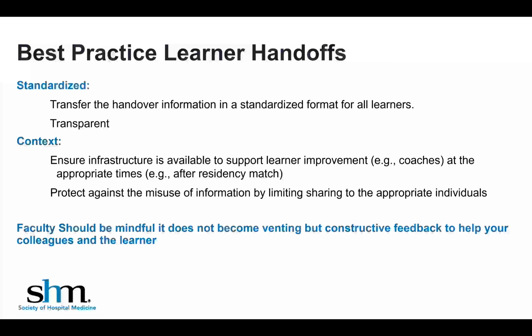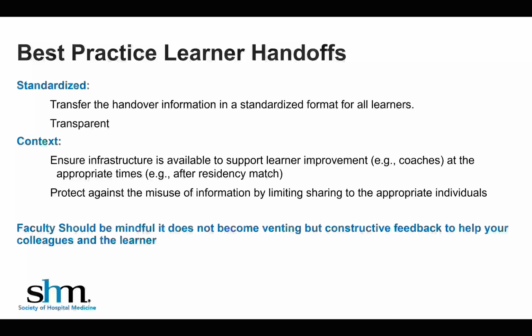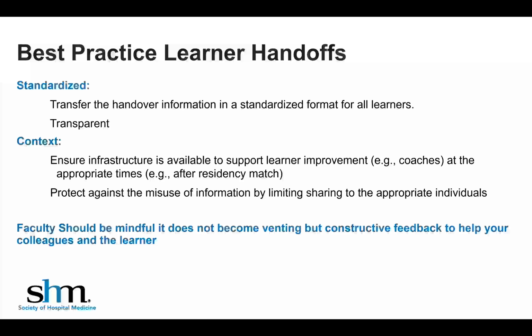For example, areas for improvement of a student shouldn't be shared with the residency program director who hasn't worked with the student. Importantly, as humans, we all like to vent, but it is important to remember that the learner handoffs are not venting, but constructive feedback designed to help the learner and our colleagues identify opportunities for the learner to improve in their abilities and skills.